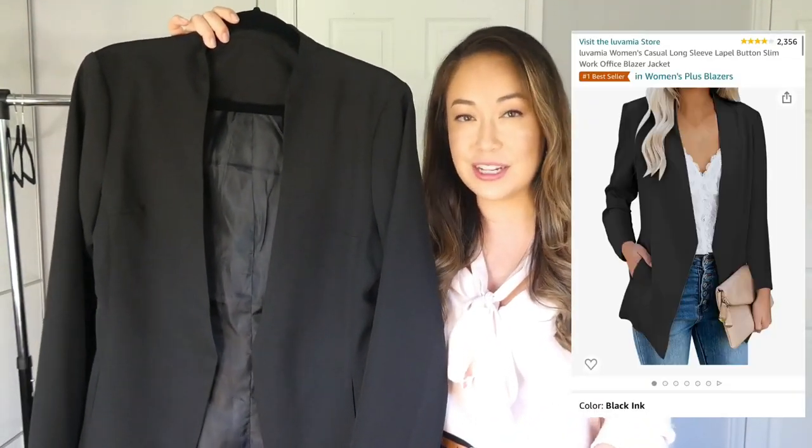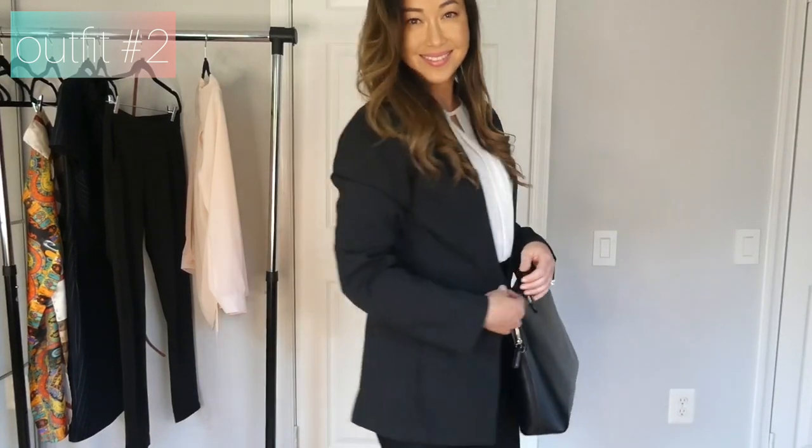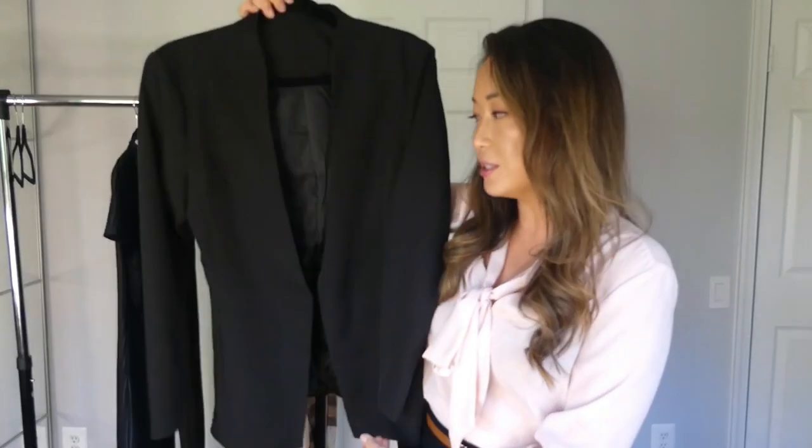So the most important piece of your work wardrobe actually is the blazer. So this black blazer was $39.99. It had over 2,300 reviews and a 4 out of 5-star rating. And this one is by a brand called Luvamia, but this is a very simple black blazer. And if you're just starting out building your work wardrobe, I would personally start with black separates until you build up the sort of money that you want to invest into a matching suit. And this way it can be easy and it's very versatile. So I would go with this blazer.